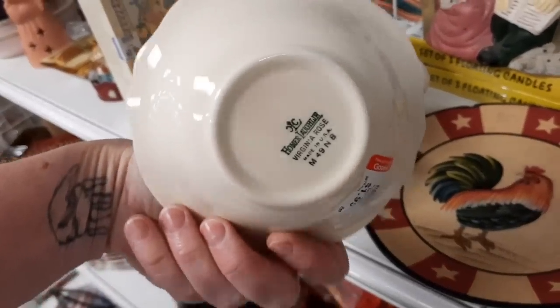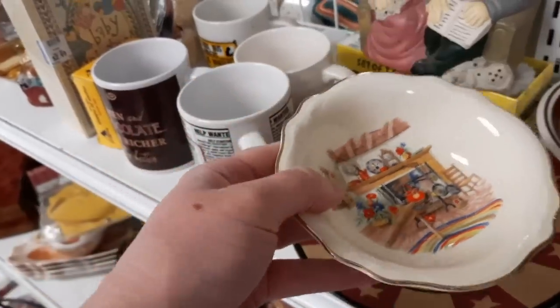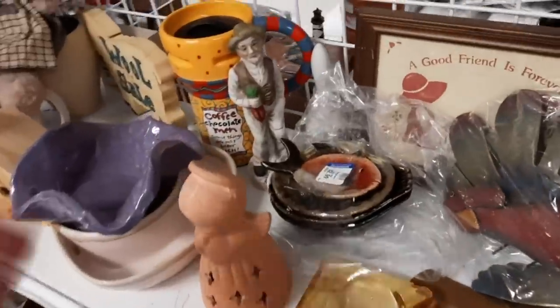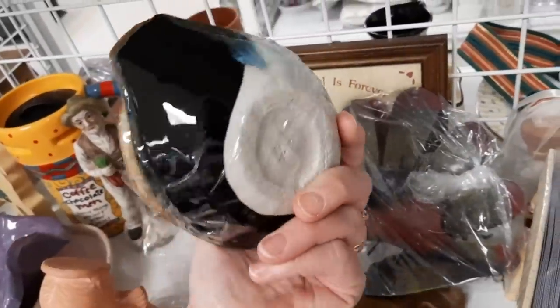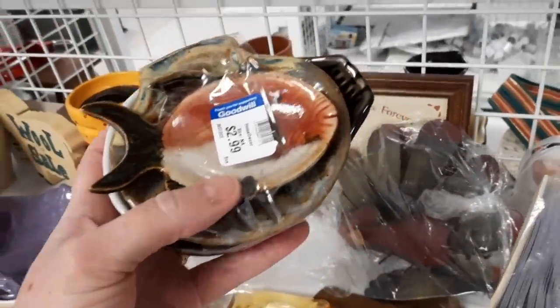Homer Laughlin Virginia Rose pattern for $1.99. I like the bright colors on there because usually the colonial stuff is kind of brown. Ooh, I see some fish. Let's look at the fish over here. What are you? Whole bunch of pottery. There's a whole bunch of like dishes and everything in here. We might have to get this.